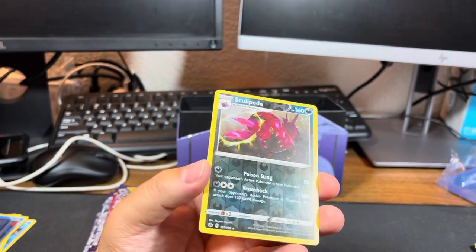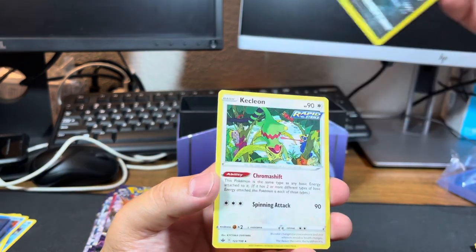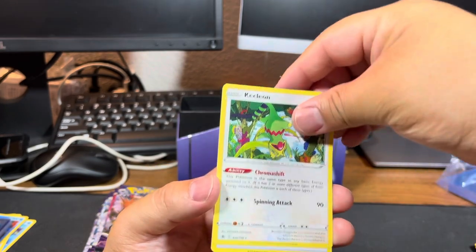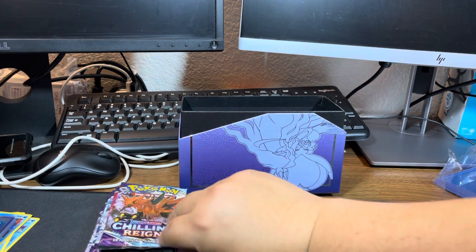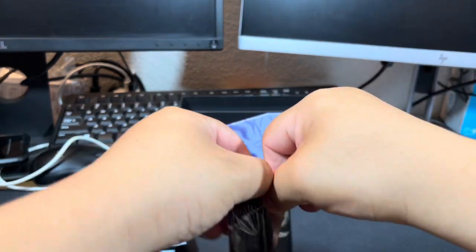You got a Scolipede as a reverse holo. Cool. And in the back, oh, we don't get anything. We do get a Kecleon Rapidstrike here, and we got a Dark Engine back. So, no hits in that one, which is A-okay. That's the first pack.